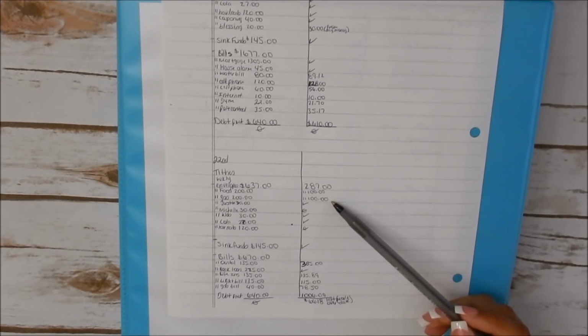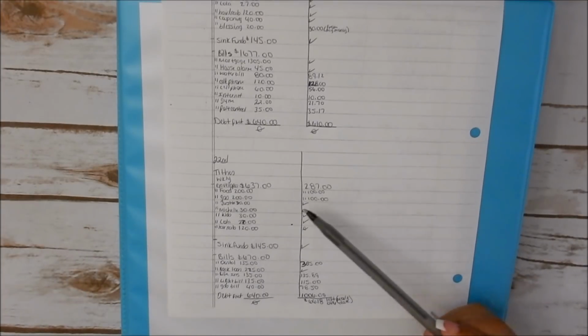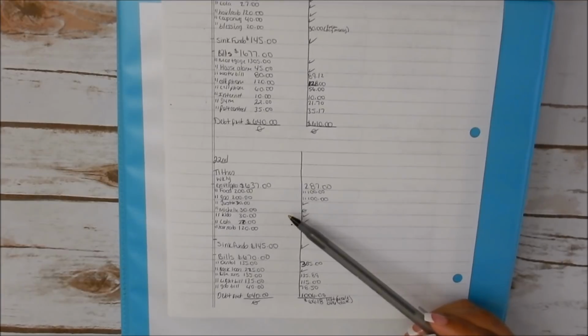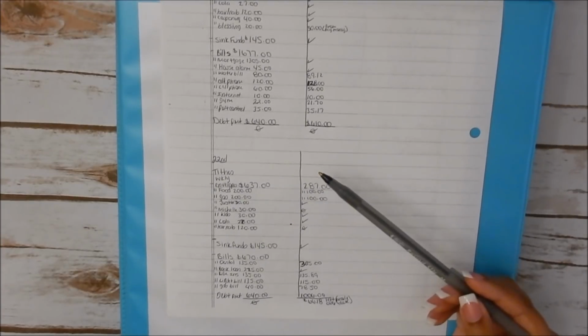So I'm only adding in $100 to get us through the next 2 weeks until my husband gets paid again. The hubby fund money, which is $30. My money, I'm not taking out anything for myself. I actually have $20 left over because I haven't spent anything from the last time I took money out.